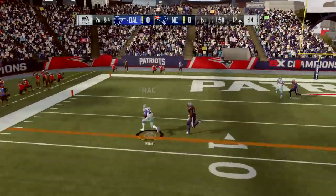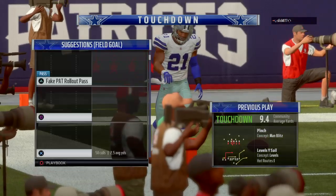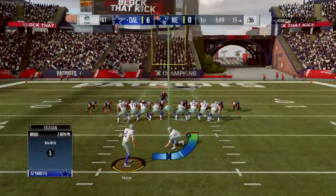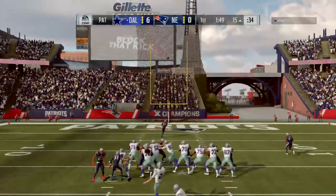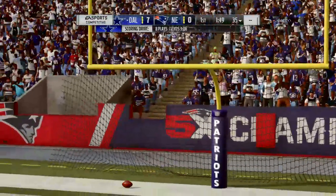Prescott from the gun. A dump off to Elliott. And he'll take it into the end zone for a Cowboy touchdown. Ezekiel Elliott, a 12-yard touchdown grab. And the Cowboys take it all the way down the field and score on the opening drive.